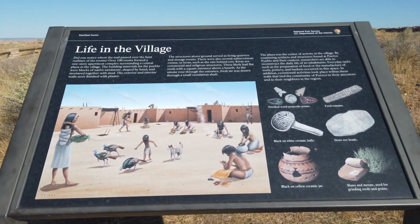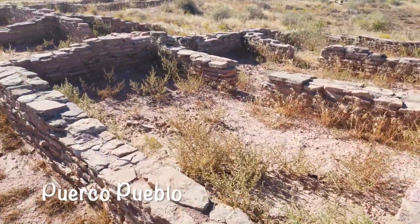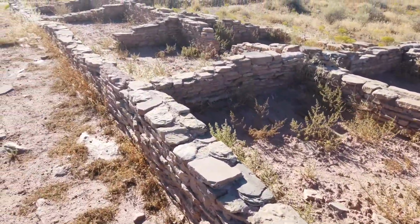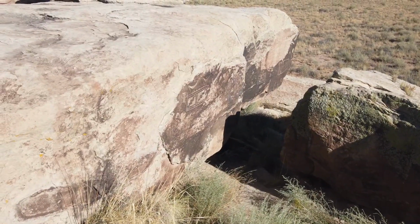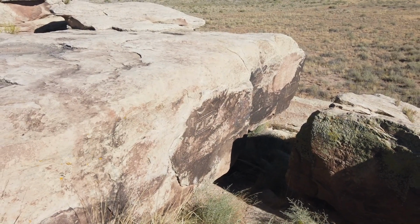We are now at an archaeological site, Puerco Pueblo, which is a prehistoric settlement that was used by the Pueblan community from 1250 to 1380 AD. Now the archaeologists have excavated only 1/3 of the site. It had about 100 rooms and some 200 people used to live here. And you can even see some petroglyphs here, drawn by the ancient men.